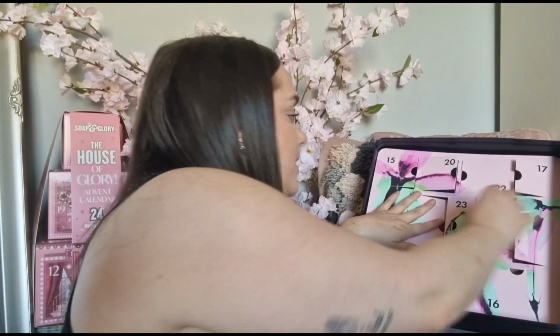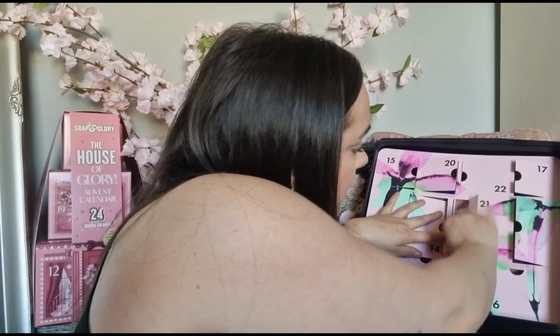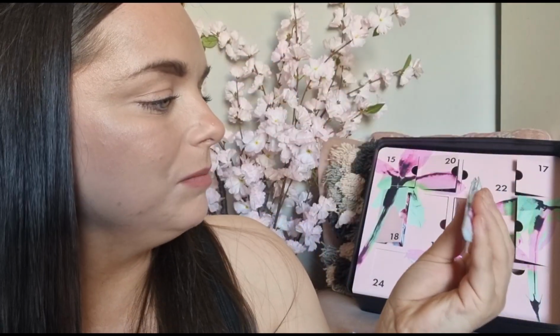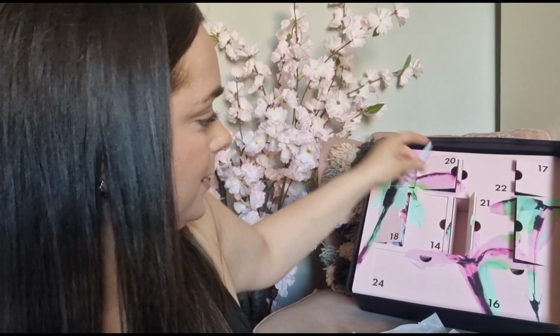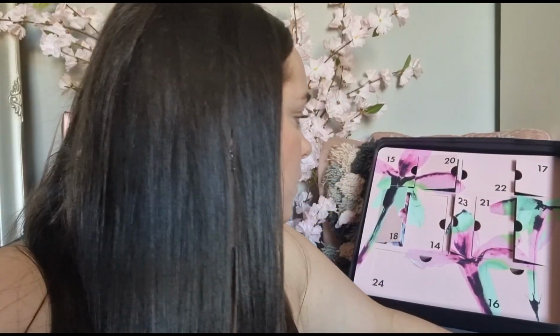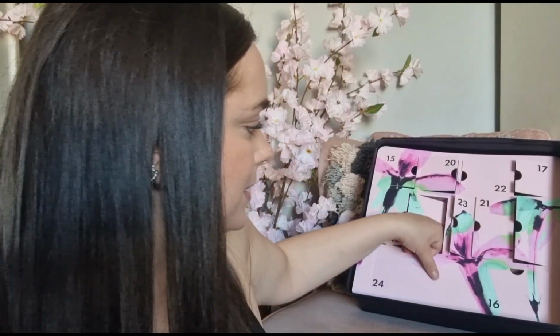I'm guessing the tweezers due to the size, because we always get a pair of tweezers. Yeah, it looks like it. Oh, these are definitely different. They're like a light blue. I think they're really pretty. I really like them. So that is the tweezers. Right, day number 24, the last day.